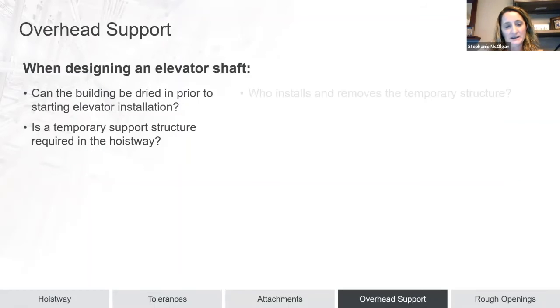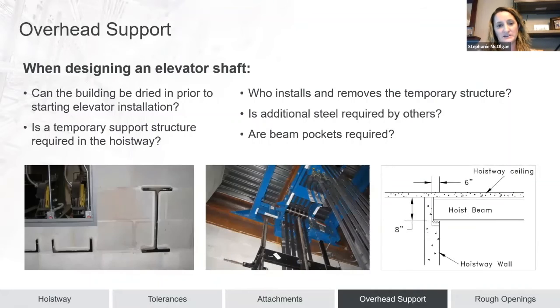One thing when you are designing an elevator hoistway, because every elevator manufacturer has a different version of a machine-roomless technology, make sure to ask: does the building need to be dried in prior to the elevator installation? The picture in the middle shows an elevator cassette. So the machine is mounted up in the overhead and still needs some support at the top of the hoistway for the reactions and everything to hold it up there. Is any additional steel required by others? Are there any beam pockets required? Who installs or removes any temporary structures? Because some elevators require a temporary structure. So a lot of things to take into consideration when you're designing that.